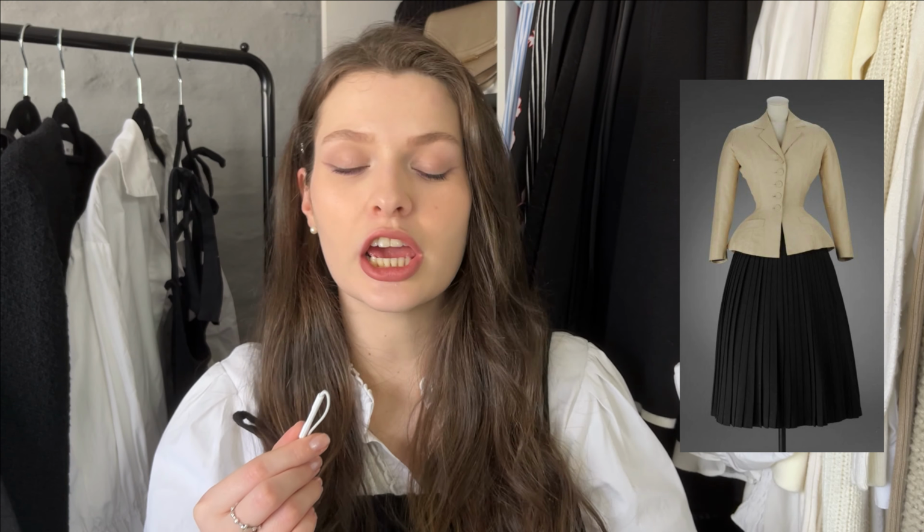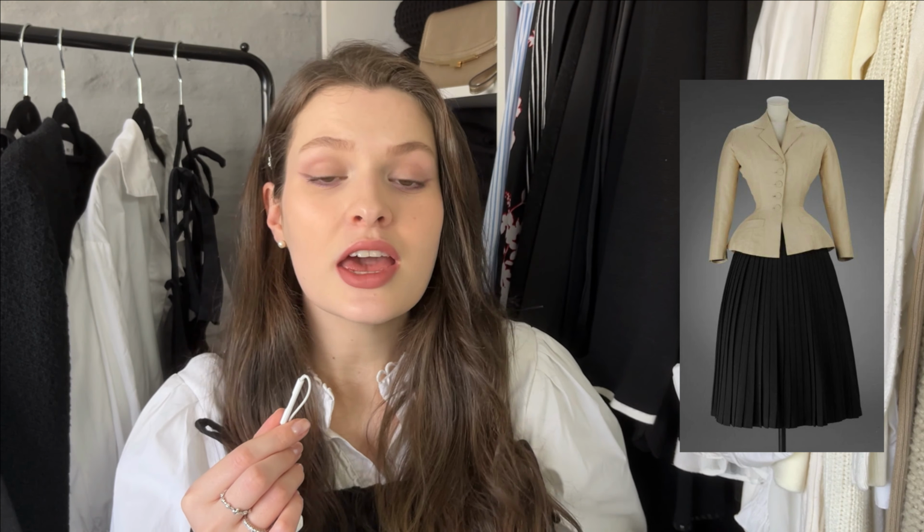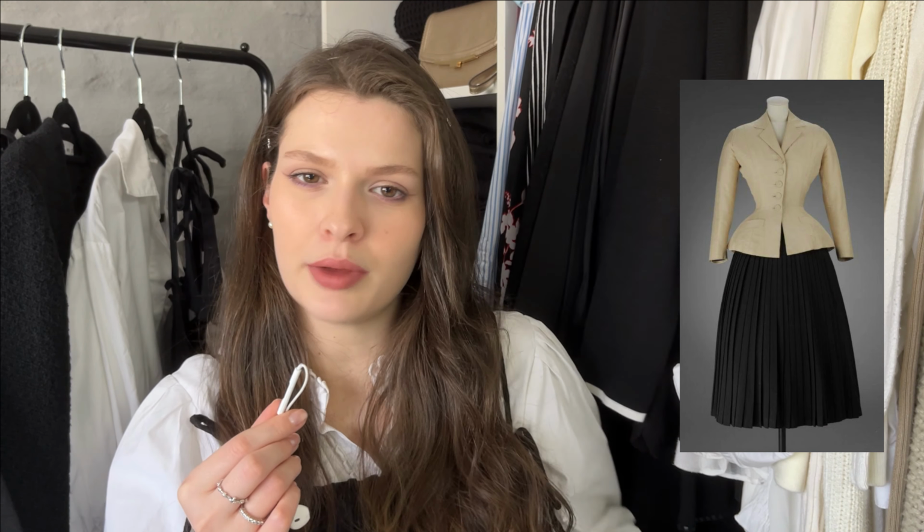This new look is characterized by a very tiny wasp waist, a very big and voluminous skirt, and some rounded shoulders, very much like the stereotypical female hourglass body shape. Also in this collection, Christian Dior introduced one of the most iconic pieces of the brand, which is the bar jacket. The bar jacket was the key to creating that hourglass shape because it was very cinched at the waist, it was padded in the hips, and it kind of flared out like a peplum shape.